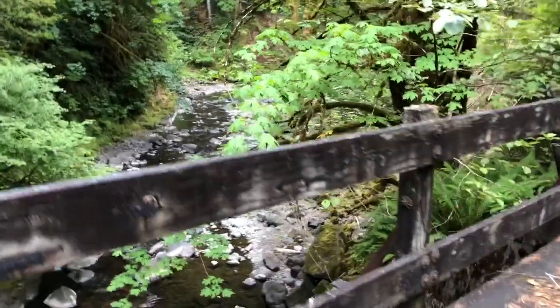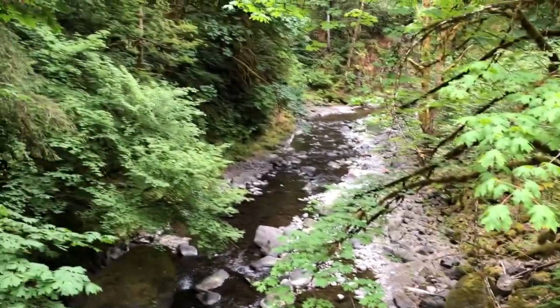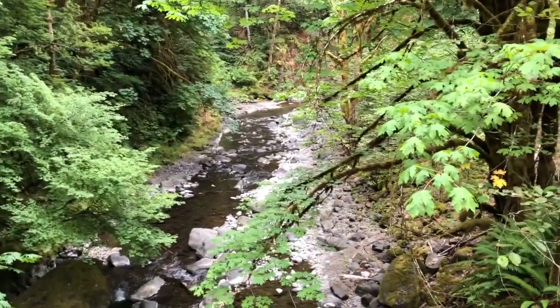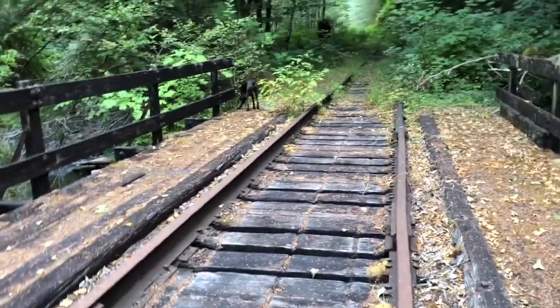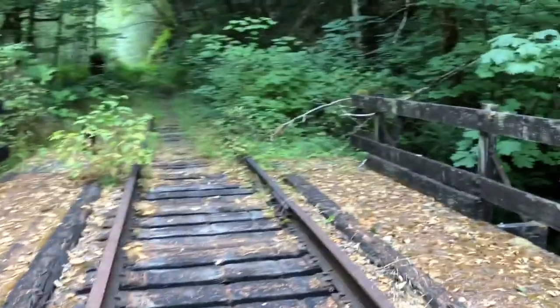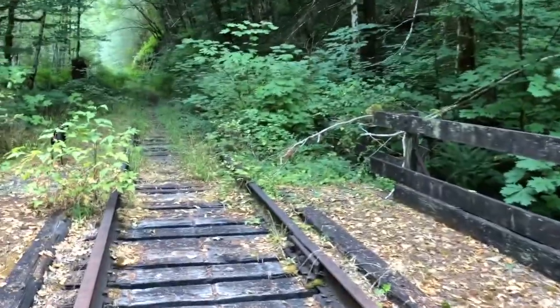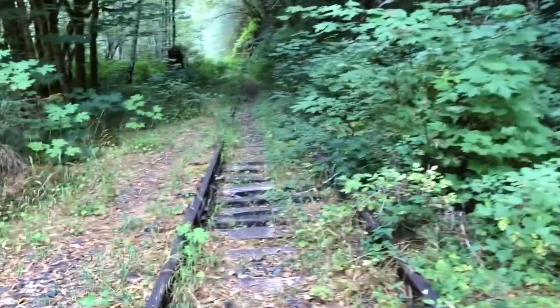Apparently you can backpack this. I guess it goes all the way to Tillamook, and I really want to do that. Maybe next year. I don't know how many miles it is. My friend Scott that I'm here with told me about it. I think he said it's something like 60, 70 miles. Probably knock that out in a week. That'd be a sweet hike.